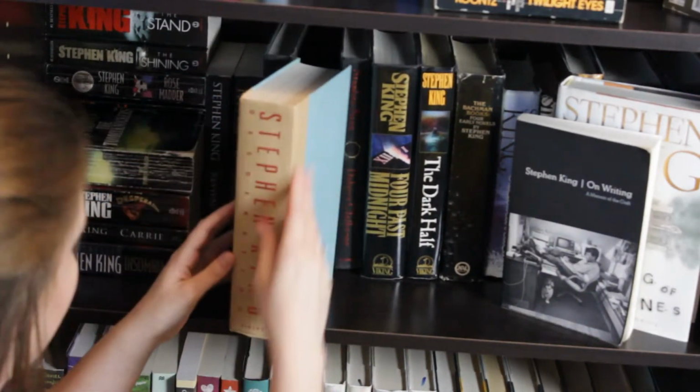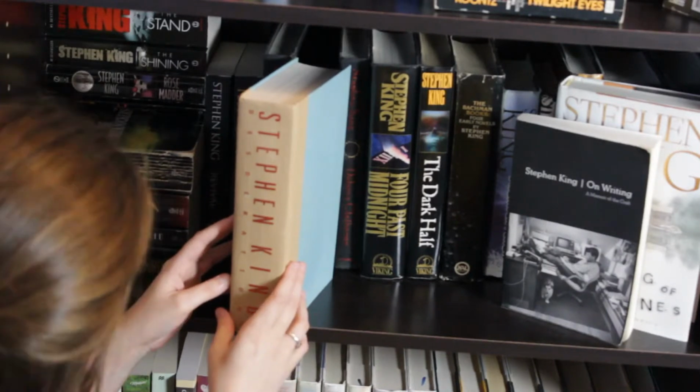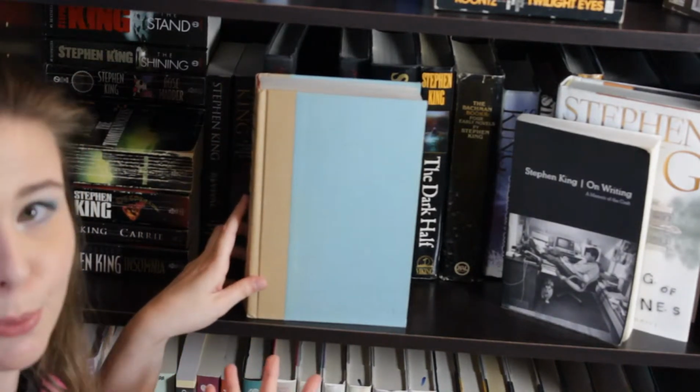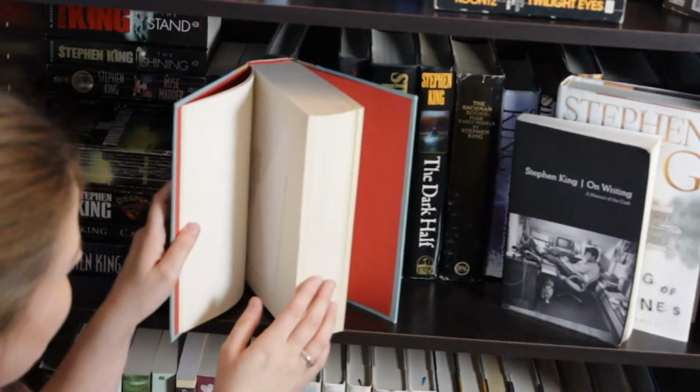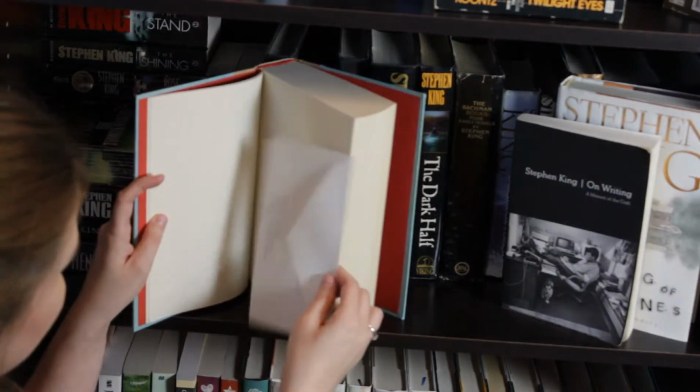And then I have another copy of Desperation. This is a hard copy. My sister just likes to grab me books from the thrift store. What the heck?